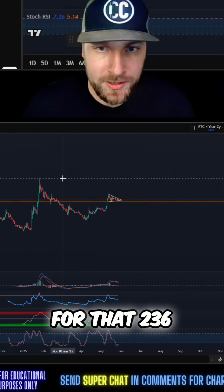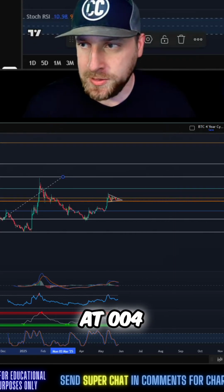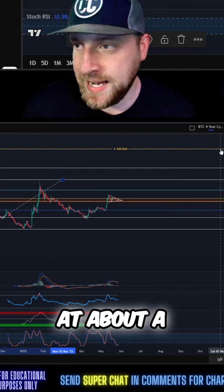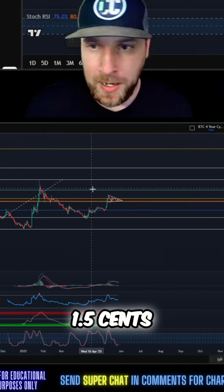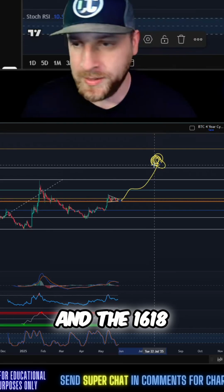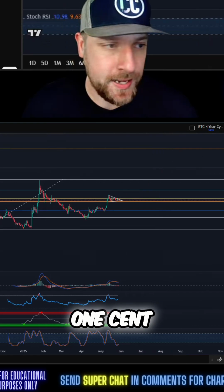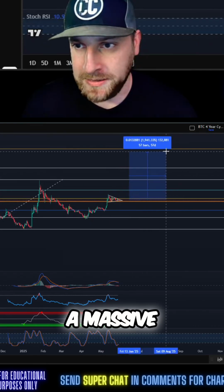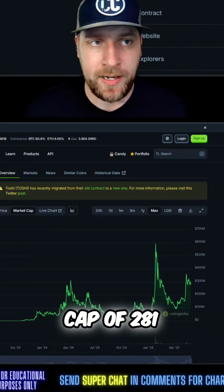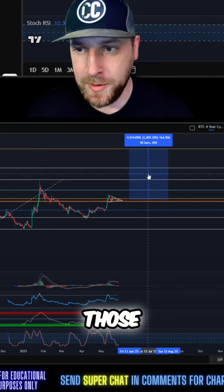And if we look for that 236 from the high to low right here, or the 1236, you can see we are up here at 004, and then we do have a golden fib here, the 1618, at about a penny, 1.5 cents. Normally during a bull run, you see us top out in a general area between the 1236 and the 1618. So I wouldn't be shocked at all if Toshi did end up going up to this general area and touching 1 cent, which from where we're currently at, it's probably a massive gain. Yeah, that's a 24x from where we're currently at. With a small market cap of 281 million, I think it's easily obtainable that Toshi can get to those prices.